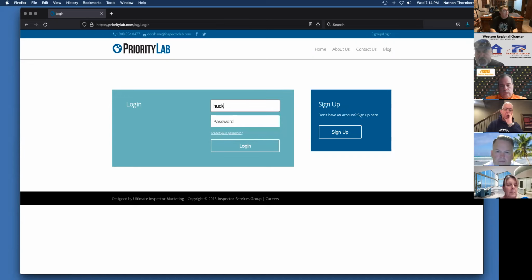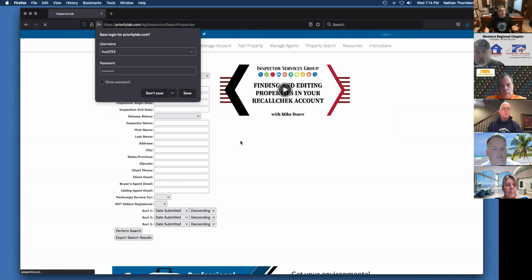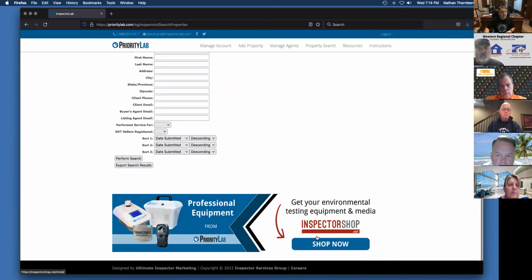It is free. So I'm going to just log in with a test account here, and one where we can see actual inspectors. And I mean, they're fake inspectors, but it's already an account that's set up. So when you log in, this is where you can manage your account. You can manage agents. You can add a property. You can go and search for properties, search for chains of custody, and even click a button and go straight to the inspector shop where you can buy these products.